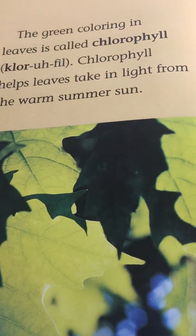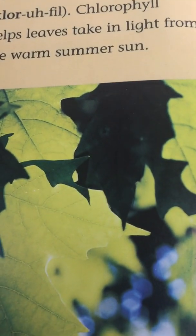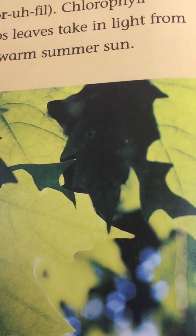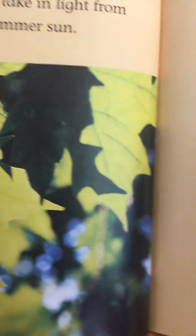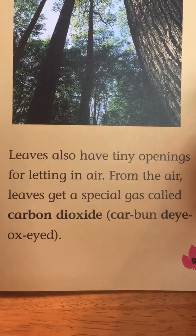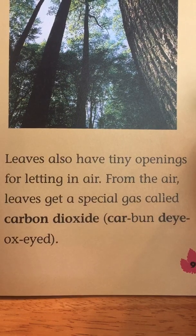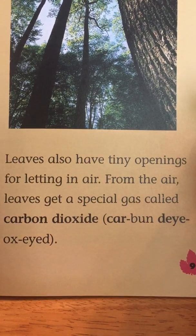The green color in leaves is called chlorophyll. Chlorophyll helps leaves take in light from the warm summer sun. Leaves also have tiny openings for letting in air. From the air, leaves get a special gas called carbon dioxide.